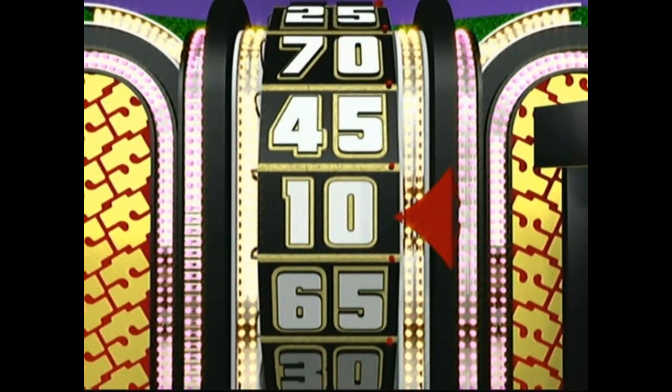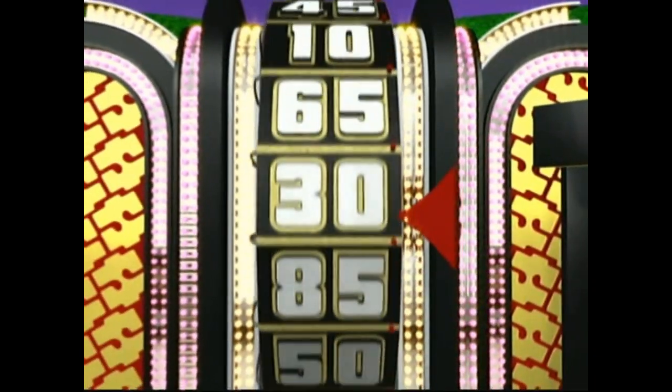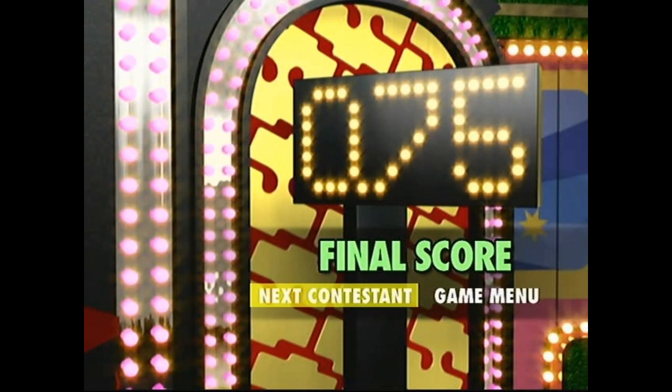Oh, 10. You have to spin one more time, Red. All right. Look at the 4. 55 and 90. 55 and 90. 75. You're going to the showcase. All right.